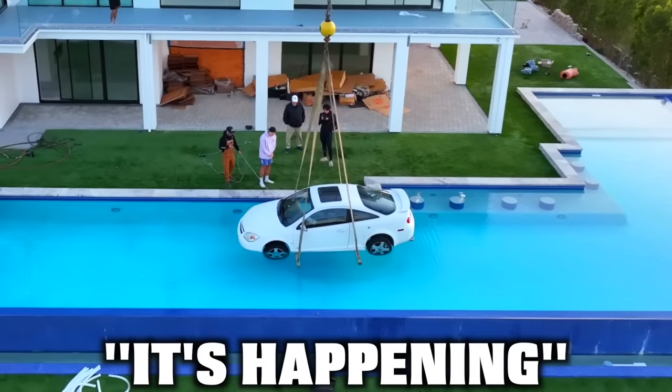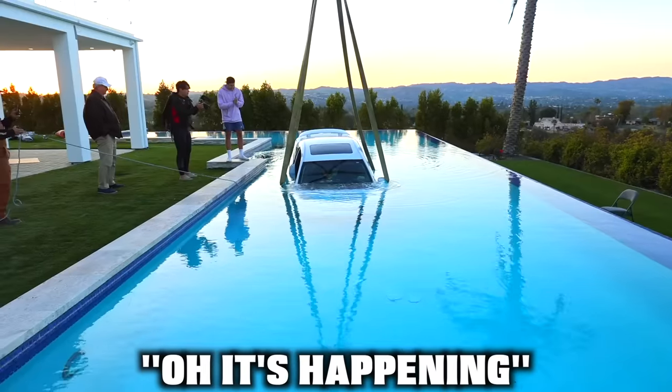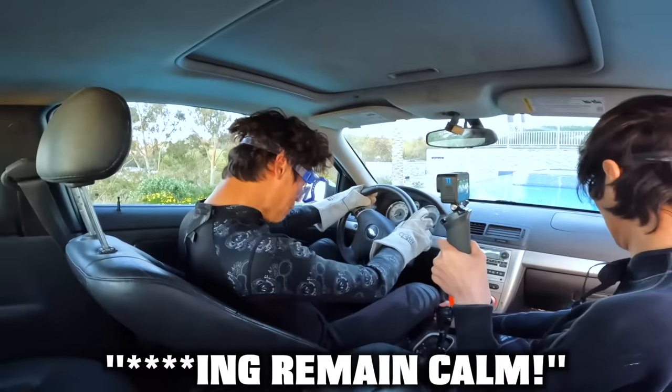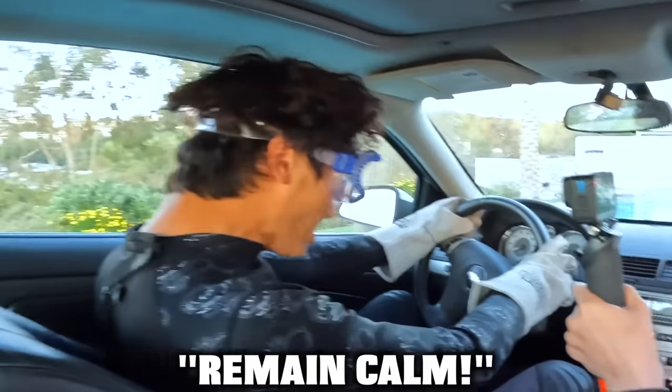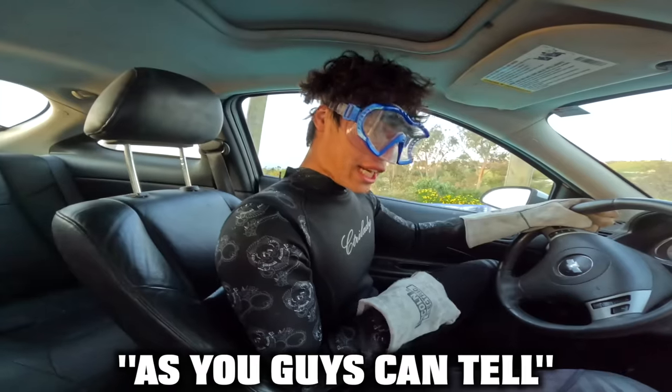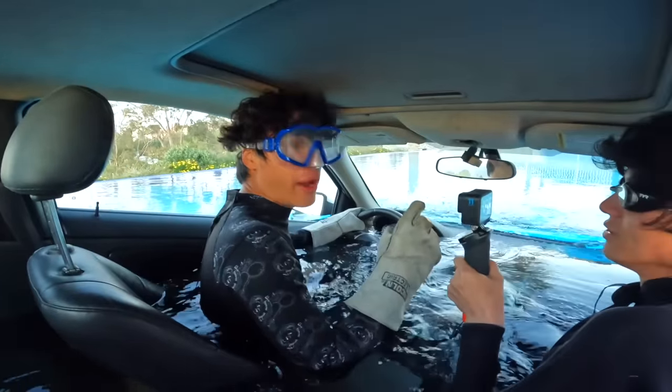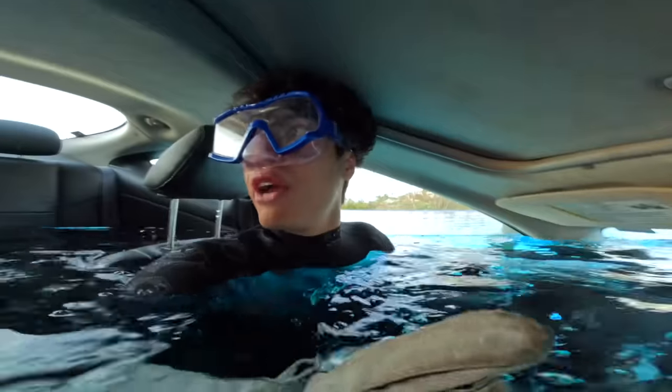It's happening, it's happening! Oh my God, it's happening. Okay, so the first thing you wanna do is remain calm. Remain calm! The water's filling up! As you guys can tell, the car is slowly filling up with water. And before it fills up all the way, you want to take one last final breath, and wait for it to equalize.